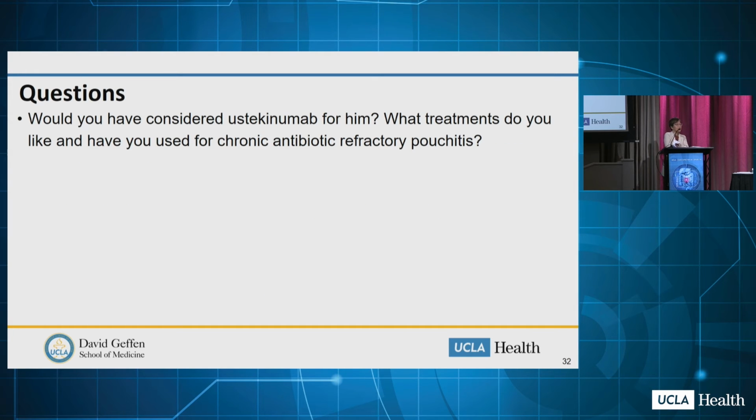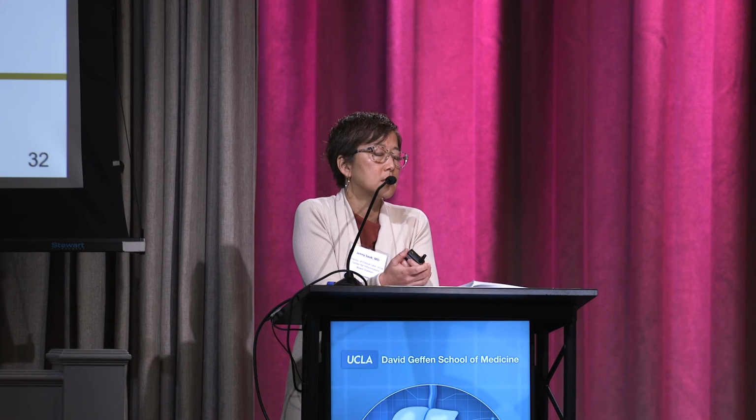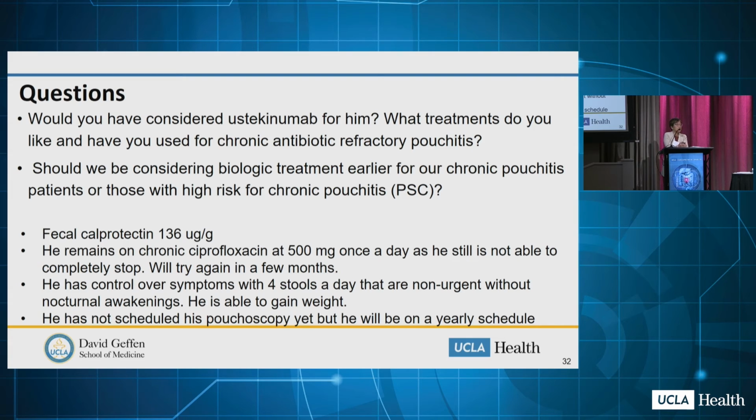So would you have considered ustekinumab for him? That would be one question I have for you. And should we be considering biologic treatment earlier for these chronic pouchitis patients with PSC? Is this something we need to be thinking about? As far as how his course goes, he actually has been doing much better. His calprotectin went way down. He can't stop the Cipro, but he has 4 bowel movements a day. He has gained weight finally. He hasn't scheduled his pouchoscopy yet, so we're going to be seeing how that looks. But yeah, I wanted to ask your opinions on that.